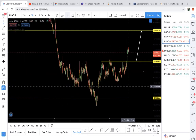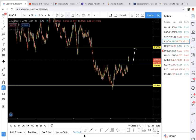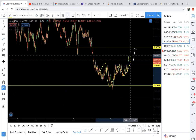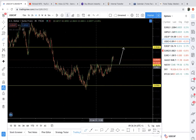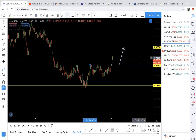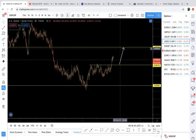Okay. So there's this CHF, we had this inverse head and shoulders, and we broke out impulsively. So I'm looking to see price come to retest that zone. From that zone, I'll be looking to buy for about 100 pips. I'm buying to the next structure, which is the zone at the top right there, 90-30.